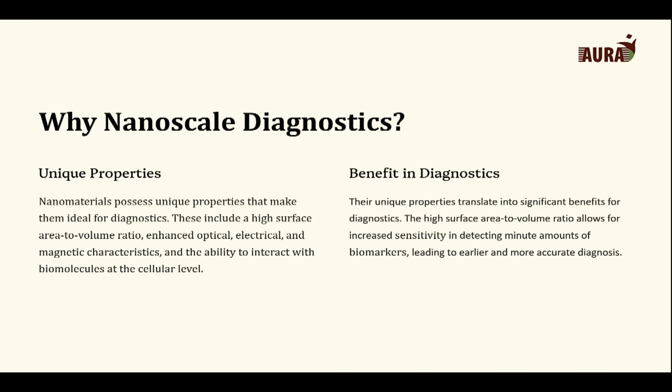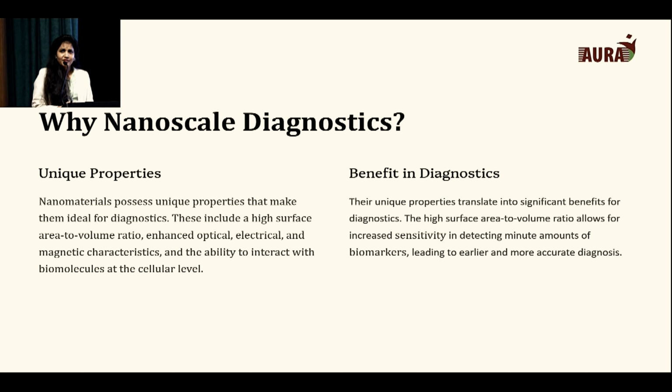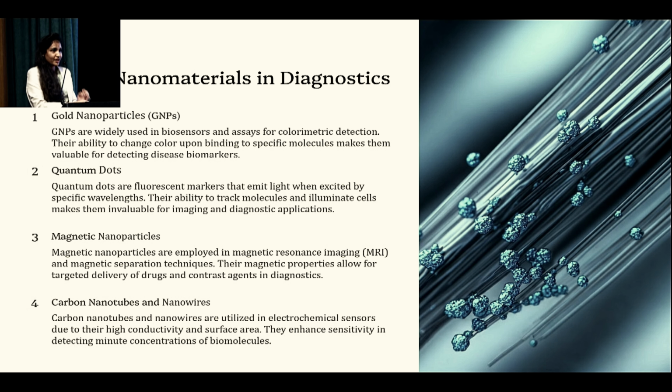This is why nanoscale diagnostics is important. Dr. Suma ma'am also told that we have many biomarkers in saliva. If we focus on those and can detect from saliva itself as a sample, we can serve our country, like point of care diagnostics. You all know the pregnancy kit, right? Everybody can test by their own. So we'll go for the COVID kit.